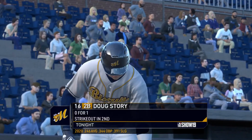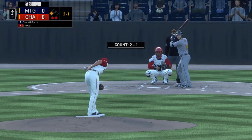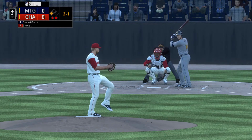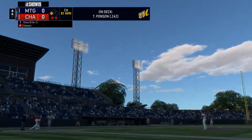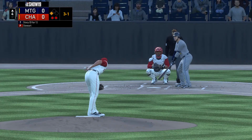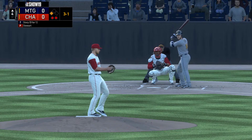Now at the plate, Doug Story. He'll look to bounce back after striking out his last time up. Yeah, and kind of shocked he got blown away with a fastball. You could tell he was late on that one, and we'll see if he tries to cheat to something this AB. Lays off the changeup, and he's ahead in the count now, 3-1. Time for him to attack on the mound. He knows this team's struggling offensively. Don't mess around and try and nibble. Just be on the attack and let them beat you.